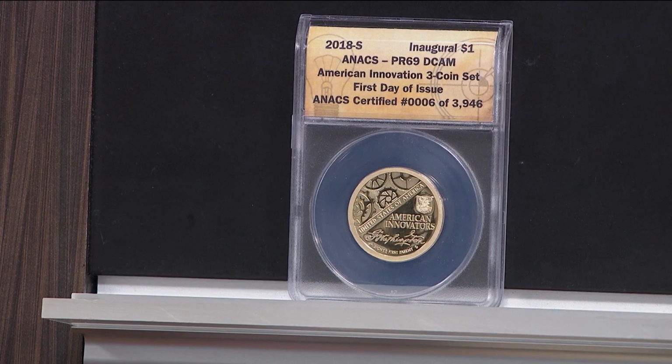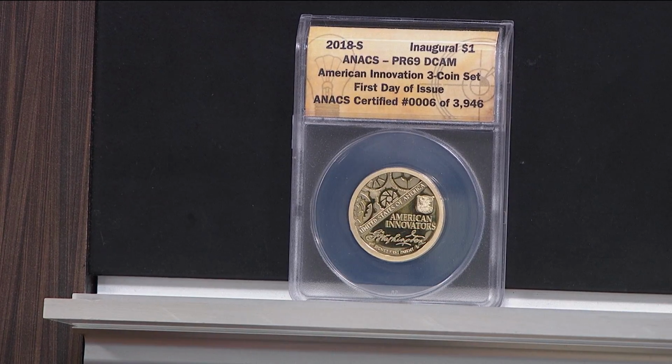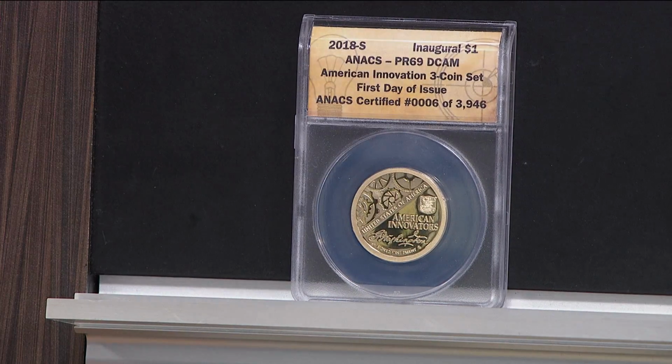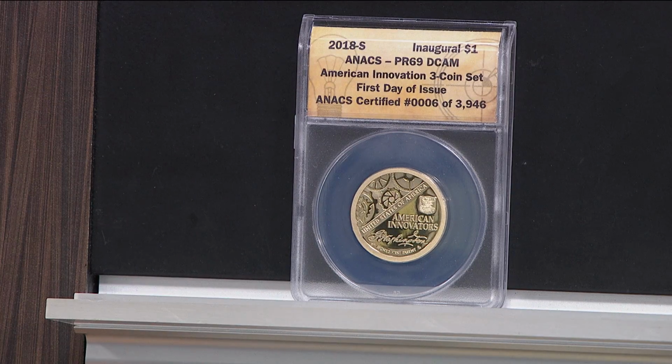You just saw the mint set, right? There's no innovation dollars in there. They're not going to be in the mint sets, not in the proof set, not in the mint set. So that means all of the first 4 coins at least are going to be special issue coins. And since they have to still release 4 coins during the course of the year, and they haven't even started yet, how many of these do you think they're going to make? I think these are going to be some of the rarest, most desirable, most collectible modern issue coins ever released by the United States government.